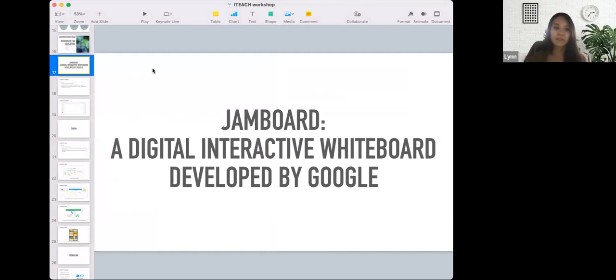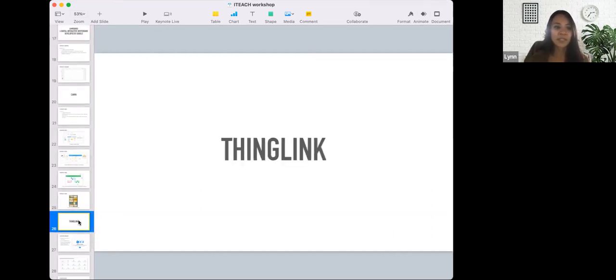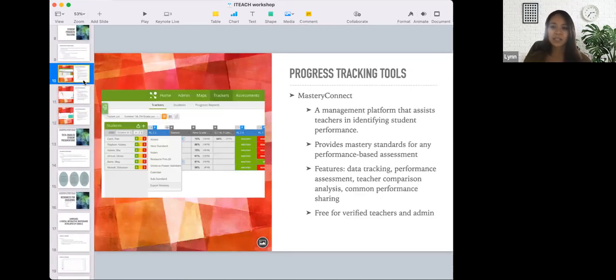I think Jamboard would definitely be the most user-friendly because all that you need for that platform is a Google account. And some student emails are linked to Google, so then they can access that as well. So that's really good. ThingLink is an online platform, so as long as the students are able to connect to the internet, that's fine too. So all of these things I think are pretty user-friendly. With the progress tracking tools, this might be a little trickier, but the students don't really have access to this. It's more the teacher who's navigating the different functions on these programs.